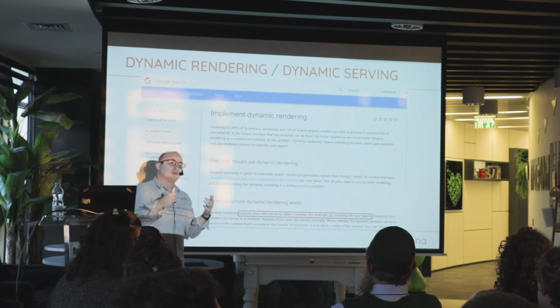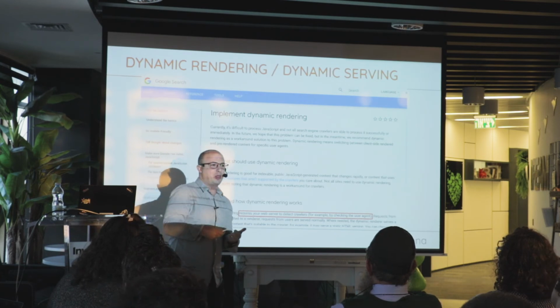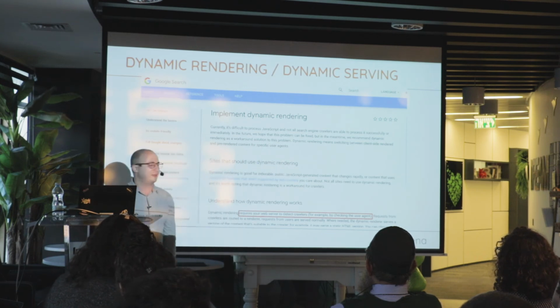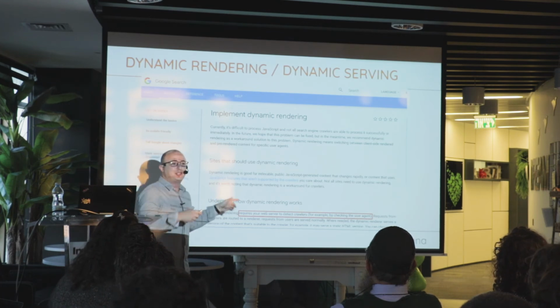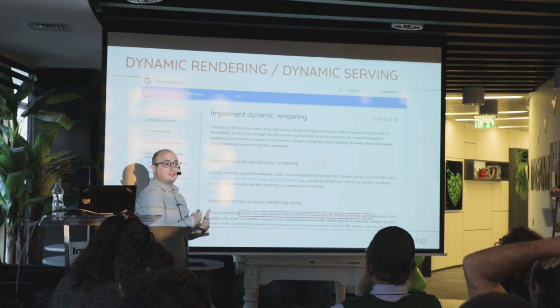So cloaking is when Google said, don't serve users and bots different things. Don't try to detect when bots are coming and give them, I don't know, a bunch of spammy, keywordy text, and then give users this beautiful graphic user interface. So now Google is saying, yeah, actually, you can do that as long as you follow these guidelines. And you can serve us pre-rendered HTML, and you can serve users JavaScript.